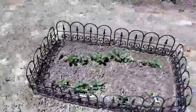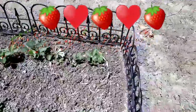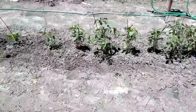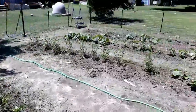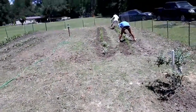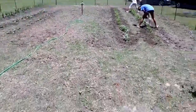Recently, we just put a fence up. So the fence is keeping all the rabbits out. So hopefully they won't be eating up our corn and stuff and our strawberries. The strawberry bush looks really good. I'm excited. I can't wait. I love strawberries. And then our tomato plants look great as well. And the cucumbers, all of that looks good. Everything is growing. It just looks wonderful. I can't believe how good it's turning out.